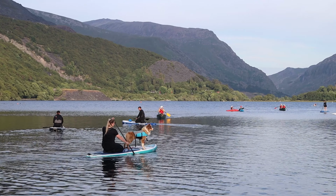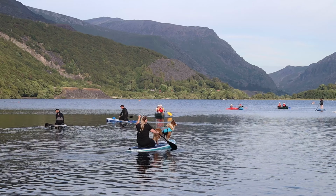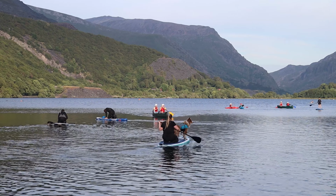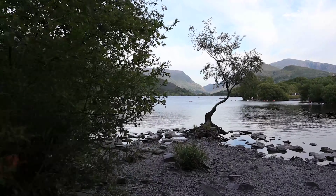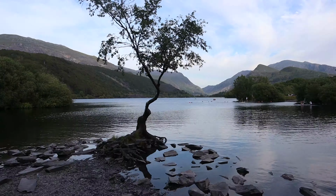But this lake behind me is Llyn Padarn, which at around 2 miles long is one of the largest lakes in Wales. And the very spot we're in today you may recognise because it is one of the most photographed trees in Wales, I believe. And so yes, enjoy some cinematics of the pretty famous lonely tree.